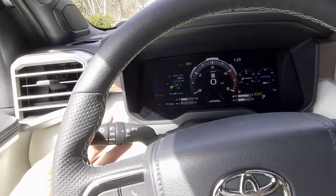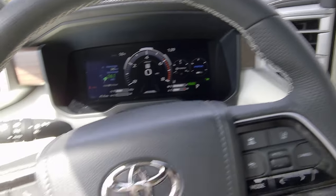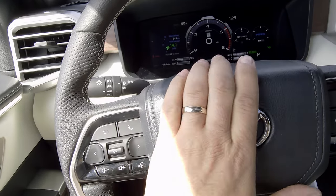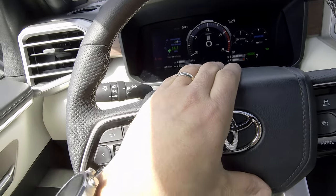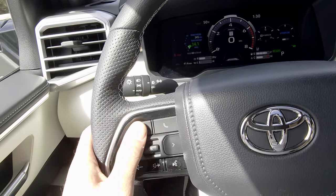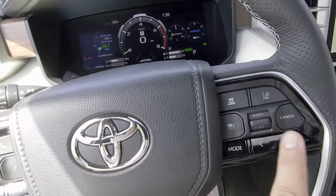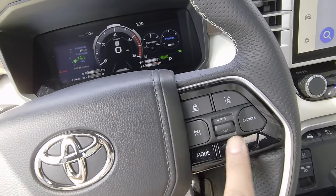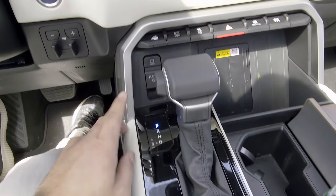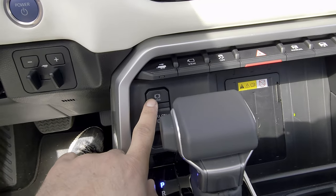Full automatic headlights, automatic wipers, very nice leather-wrapped steering wheel. It's heated. The airbag cover is actually very nice as well. And very straightforward controls. You got media on the left, and you have the automated cruise control buttons on the right here. And a big giant shifter. You do have automatic parking brake right there.